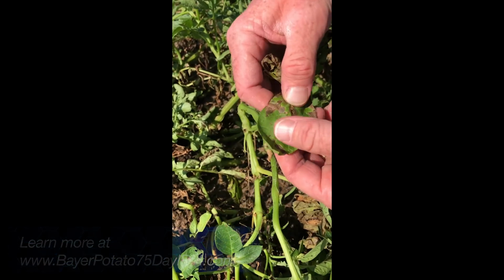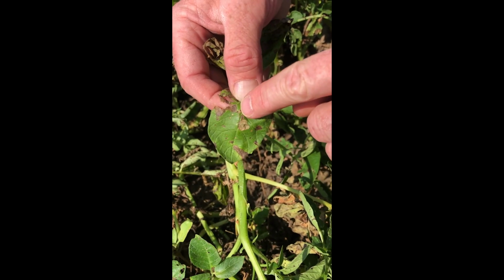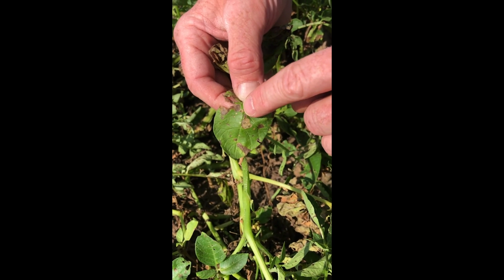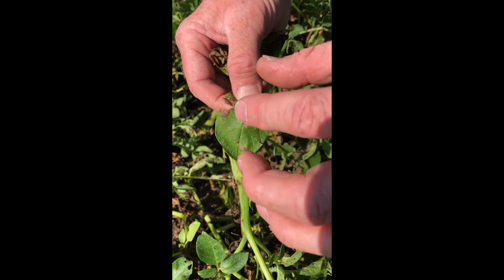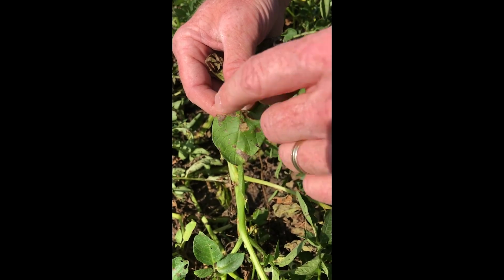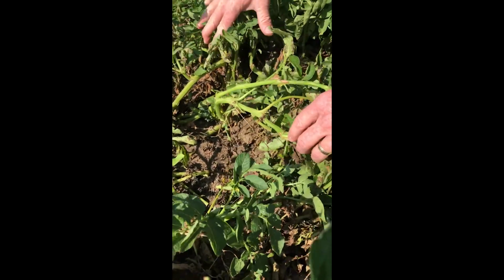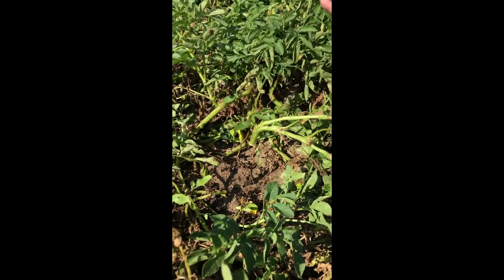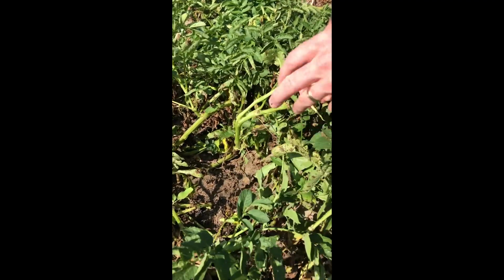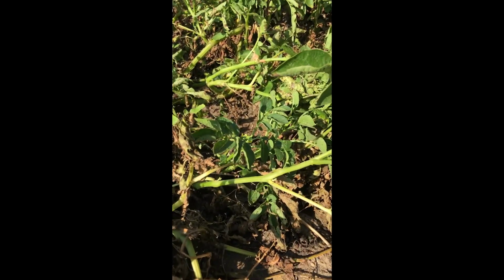If you look closely at these lesions, they have these concentric rings, and that has to do with the diurnal growth pattern of the fungus, Alternaria solani. So it'll grow and stop, and then you'll see this formation of that ring there. And so this part of the field has not been sprayed with a fungicide at all during the season. So most of this leaf death that we're seeing in here is caused by early blight.